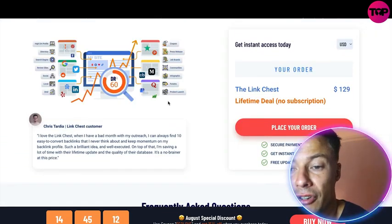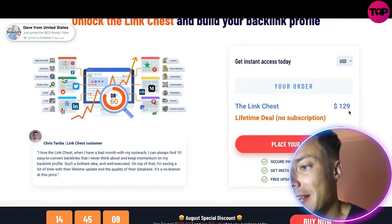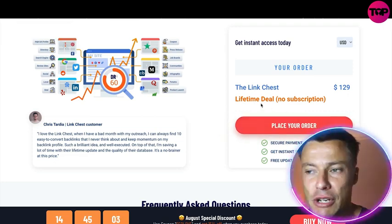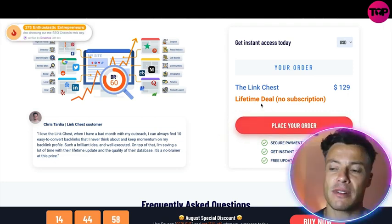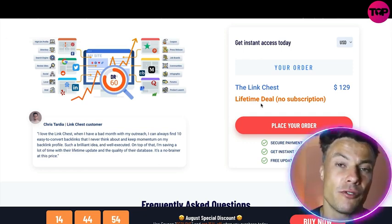By clicking across to start building now, guys, you can see that it's going to bring up the Link Chest for $129, which actually might sound expensive, but in terms of a lifetime and the potential it's going to give your new business, is a very affordable price.